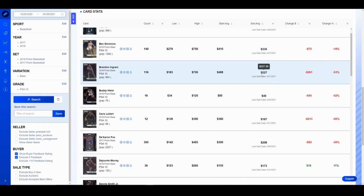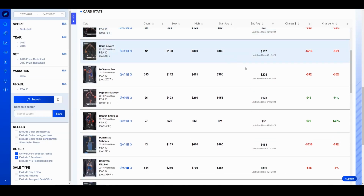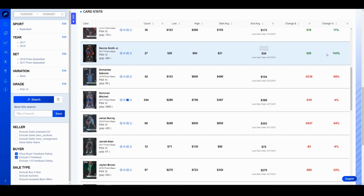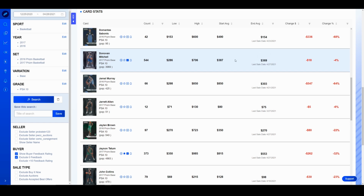All right, Brandon Ingram, notable, down to 220, was 500 before the season started. That feels pretty cheap for his PSA 10. De'Aaron Fox down to 200. That seems pretty cheap. DeJounte and Dennis Smith Jr. up slightly. Donovan Mitchell actually staying flat, which I feel is notable. 387 to 369. That's with him currently being hurt.